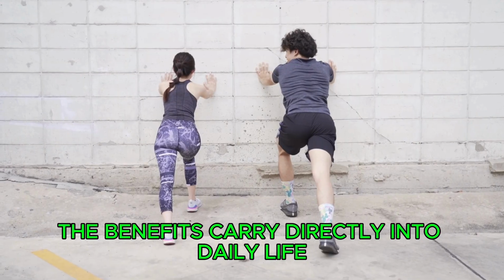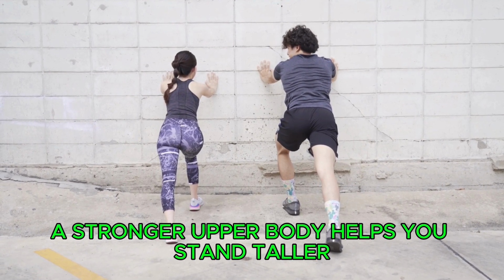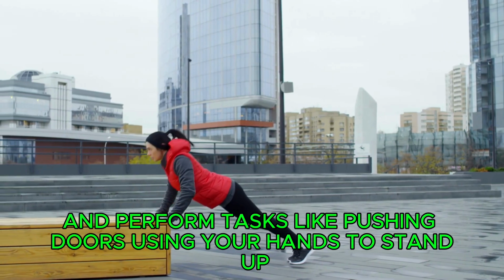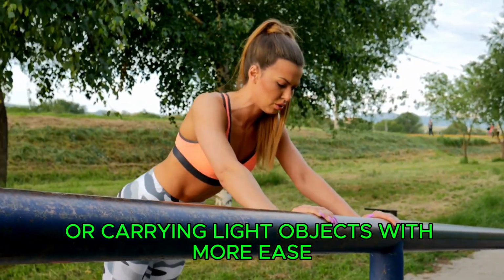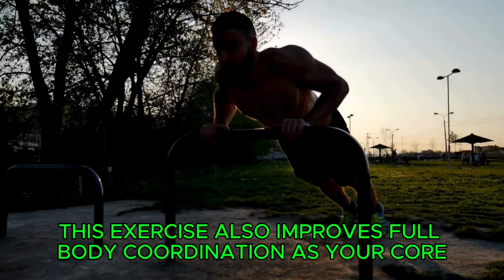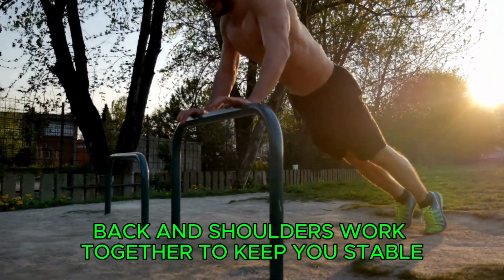The benefits carry directly into daily life. A stronger upper body helps you stand taller, walk longer with less back fatigue, and perform tasks like pushing doors, using your hands to stand up, or carrying light objects with more ease. This exercise also improves full body coordination, as your core, back, and shoulders work together to keep you stable.